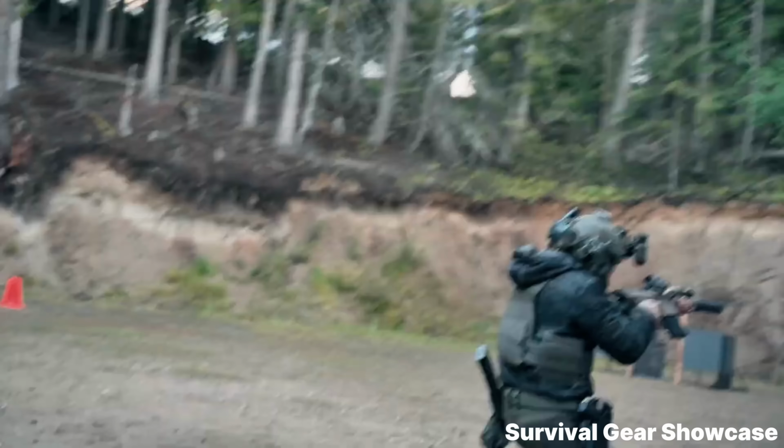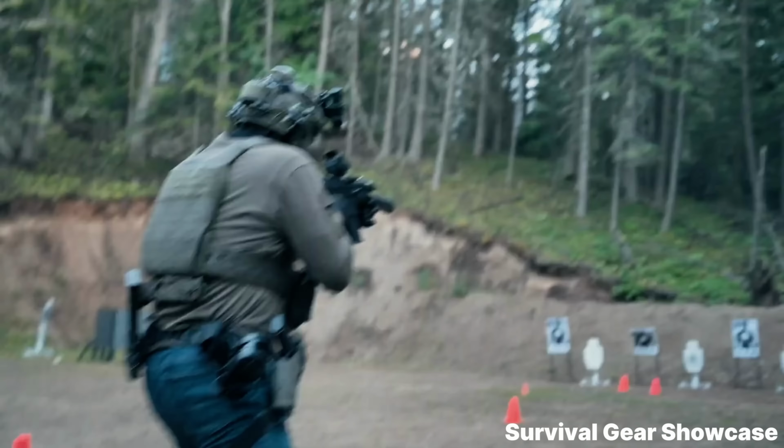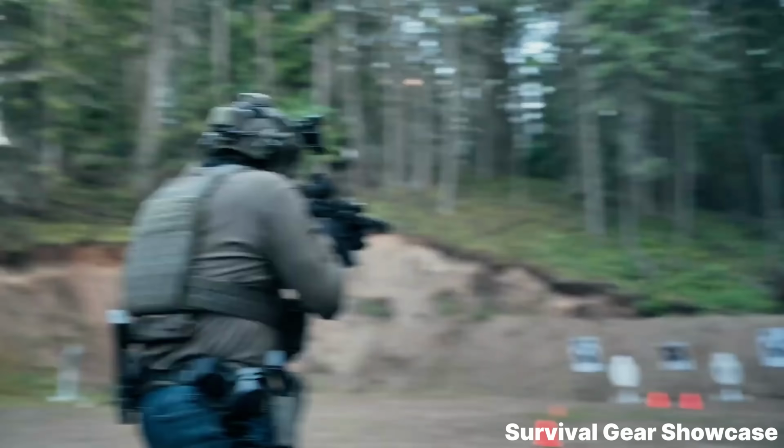I let a buddy try mine in a shoot-house drill, and he was stacking buckshot patterns like he was born with it. The compact design makes it a dream for tight spaces, and it eats 2 3/4-inch shells without a hiccup. If you're an AR fan looking for a shotgun that feels familiar but hits like a freight train, the Gen 12 PDS is your holy grail.